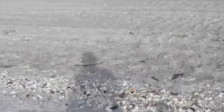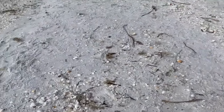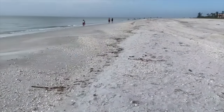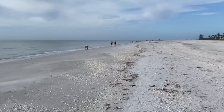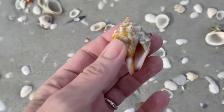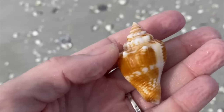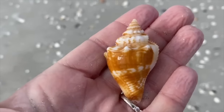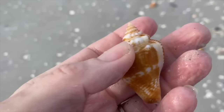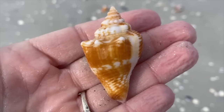I don't know why. I always feel like the upper rack line is the first thing to kind of get picked through. And so the stuff at the water is going to be fresher, if that makes any sense. I don't know. That's how my brain works anyway. But there can sometimes be great stuff in that upper rack line. Another fighting conch shell. Ooh, with that nice lovely white stripe. Yep, empty. Keeper of a fighting conch.